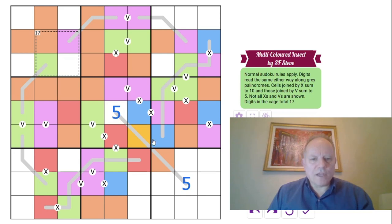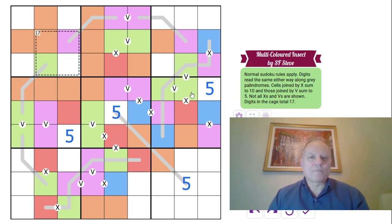Oh, this can't be a five, and that can't be a five. So the five in row six is here. Five, let's go back to white for that one. The five in row four has to be on an orange, a cell that is orange at the moment, and we're going to make it white and put a five in there.